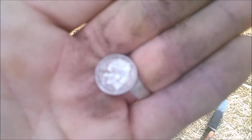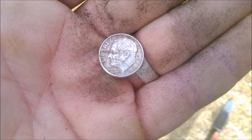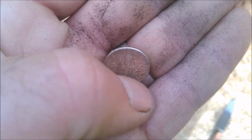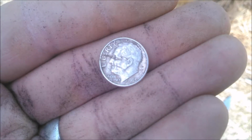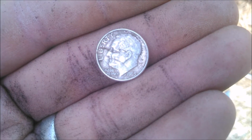Walking along this trail here. Literally about, it wasn't even an inch down. Got ourselves a little silver rosy. It's ringing up just like a silver dime should. But I'm just shocked. I think this must have been dropped fairly recently. I think this one was still in circulation because I don't understand how it could be so shallow. But nice. Silver dime, I'll take it. Just barely made it, 1963. Alrighty.